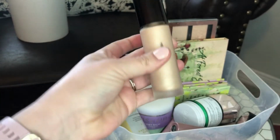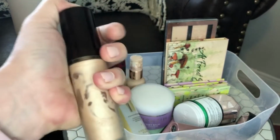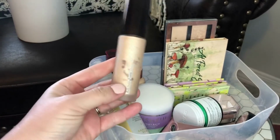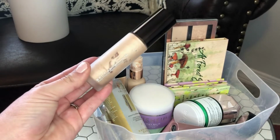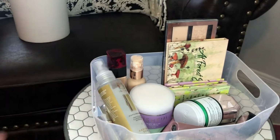Filter, something or other. So I've actually been using that in place of the MAC Strobe Cream, and as you can probably see, I will probably be finishing up this month, if not the next month.